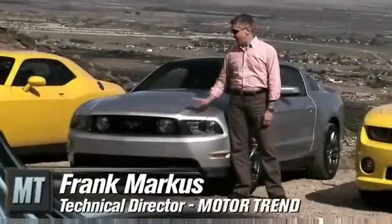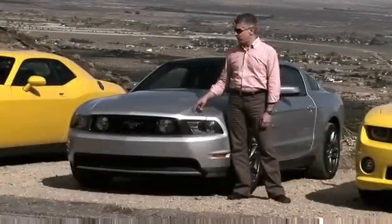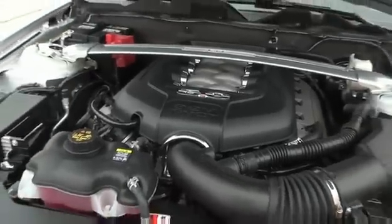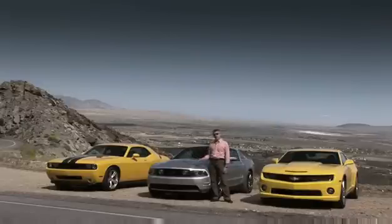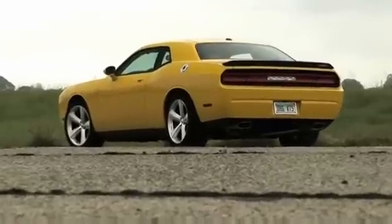It's spring 2010, and Ford is shaking up the pony car world by replacing its 15-year-old V8 engine with a spanking new 5.0-liter, 412 horsepower, 390 pound-foot V8. You know what that means? It's time to round up the usual suspects for a MotorTrend comparison test. Joining the new Mustang is the familiar Chevrolet Camaro SS and the Dodge Challenger SRT8.